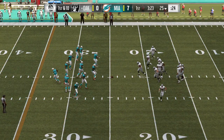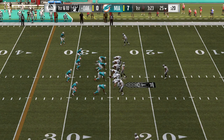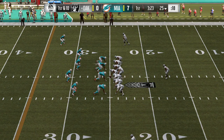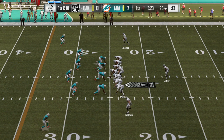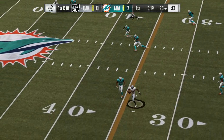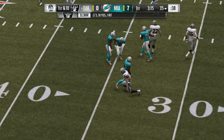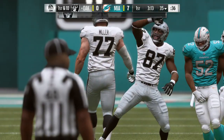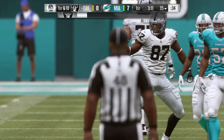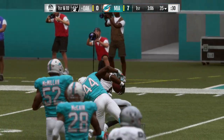Carr and the Raiders come up 1st and 10 at their own 25-yard line. They go back to the air here after the INT on the last drive. And it's hauled in by Jared Cook, and he's brought down, getting this one up to about the 35. Give him 10 yards there, and by the nose of the football, he's going to have a first down.